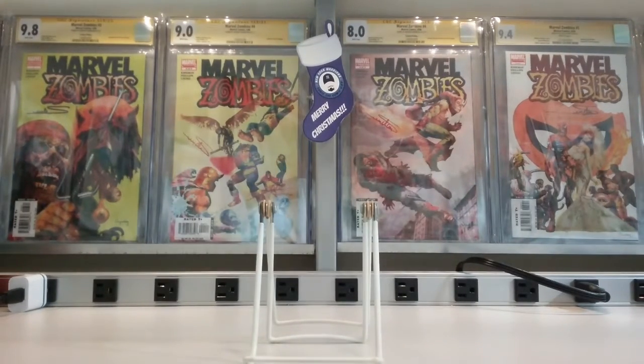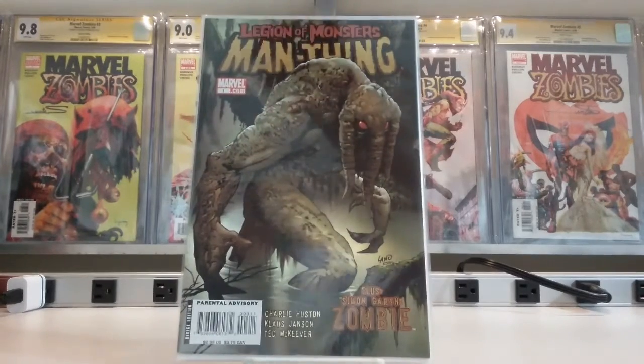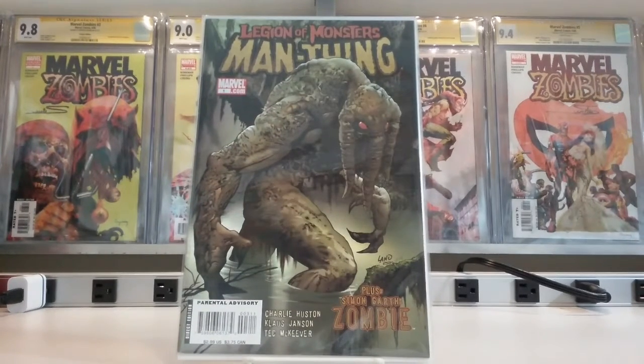All right, and the last set of books that I have for you guys tonight. Really cool 4-shot. They're all one shots, but it's 4 books altogether that make up the series. The first is titled Legion of Monsters, and the first one is with Man Thing. As you guys know already, a little bit about Man Thing. Man Thing's real name is actually Ted Sallis.